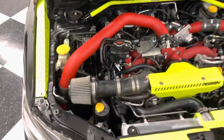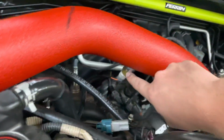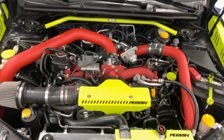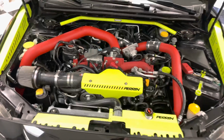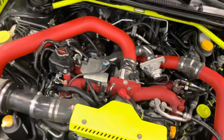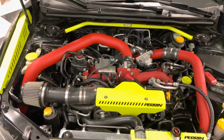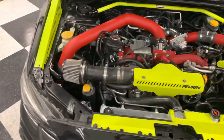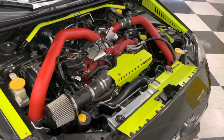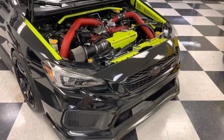Another thing real quick, it's on speed density, so there's no MAF sensor anymore, and your speed density sensor is right here. It gives the tuner a little bit more control when they're doing the tuning. But it's also nice to have in case you do blow a coupler. You're not going to be totally stranded on the side of the road. So it makes it a little bit more convenient in case that does ever happen. It is a boosted car, it's going to happen every now and then. So you don't have to worry about the finicky MAF.